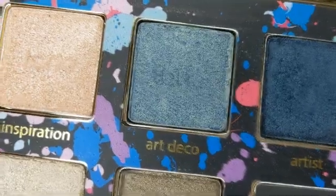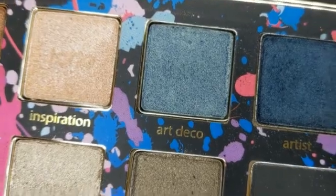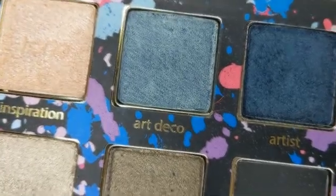Alright, so far so good, but if I do need to touch up a little bit more, I will go ahead and do that. But for now, I'm going to go back in with my e.l.f. Camo Concealer and just dab that right on the center of my lid, just like so. And then just using my finger, I'm going to just dab that out. Now going back into the Tarteist Pro Remix palette, I'm picking up the shade Art Deco. And we're going to place that right where we placed the e.l.f. concealer on the center of our lid.